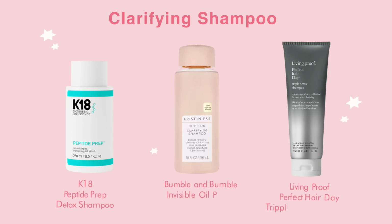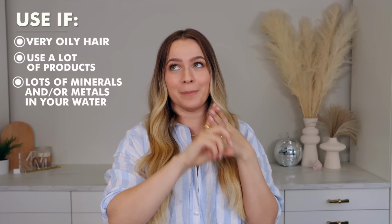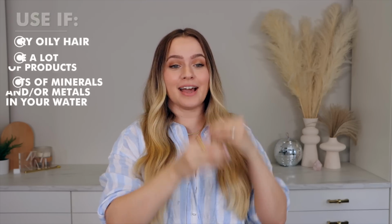Another thing you can add in if you want to is a clarifying shampoo. And you can do that anywhere from once every week to once every month, just depending on what your hair needs. And that is really meant to get your hair all the way back to zero, super duper clean. There is no residue. And I think that one is particularly good if you have very oily hair, you use a lot of products, or you have a lot of heavy minerals or metals in your water, because that is the thing that clarifying shampoo can really get to that normal shampoos don't necessarily get to as much.